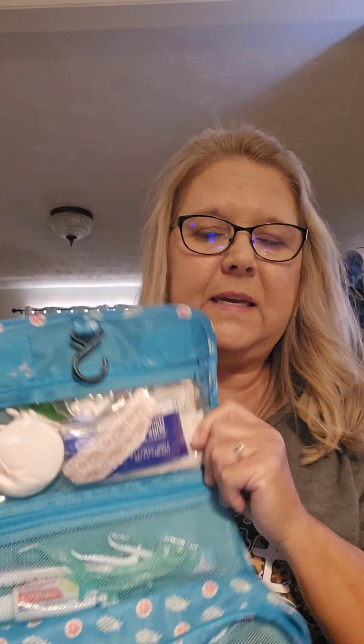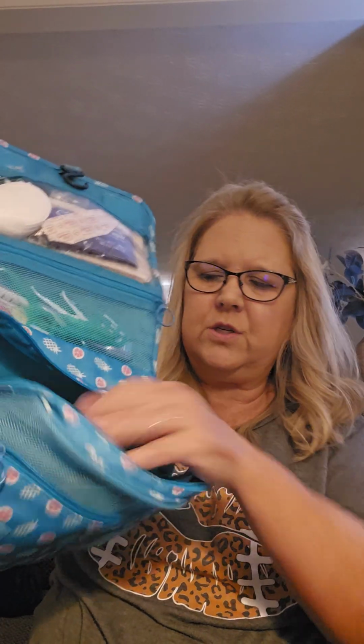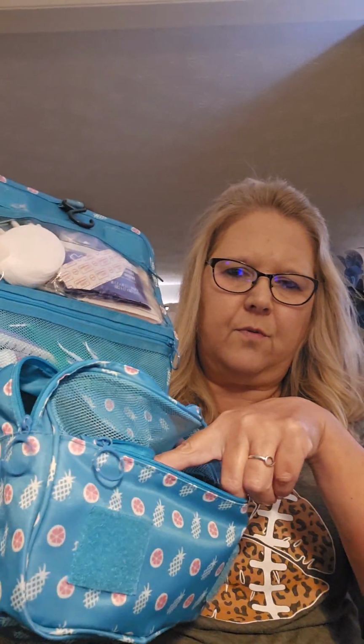I've already got some things. I keep things stored in here that I know I'm gonna need all the time. But I mean, it has good storage area, zippered front and back. It Velcros shut, and it can also hang. I think this would be really good for the weekend kind of thing, whereas the other is for a longer trip. I think so. But I'm gonna hold on to this too.